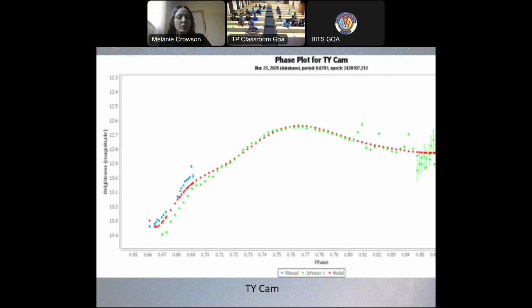It's very abrupt, so it's much sharper. It has a very sharp incline and a very sharp decline, so it goes up and then also goes down very quickly. We took some data on this with the V filter, as well as with our blue filter, with the observatory, just to get a full picture of it.